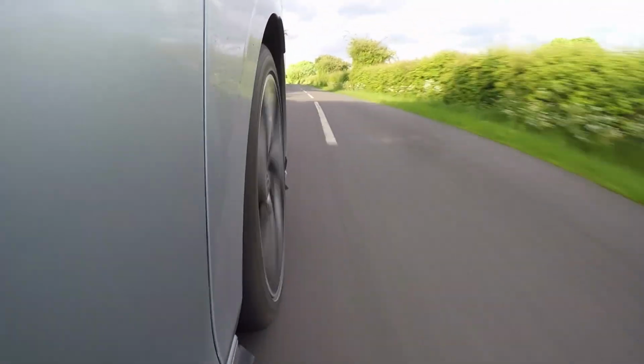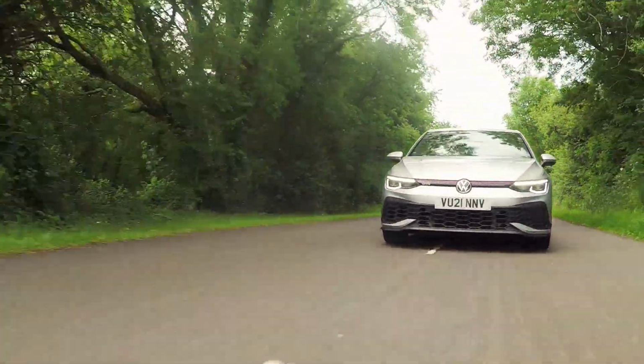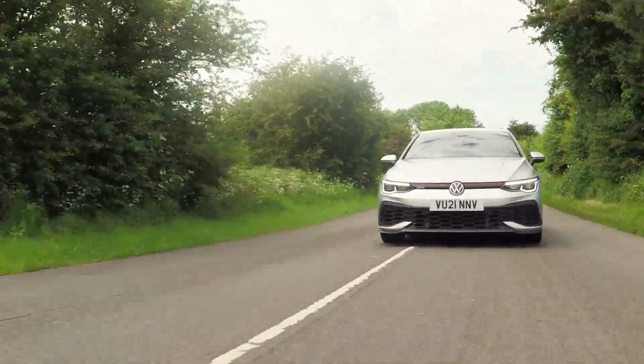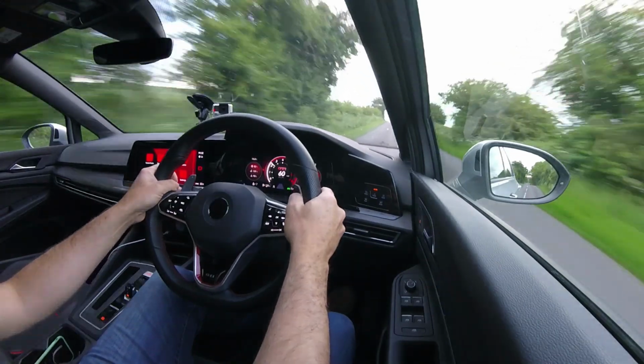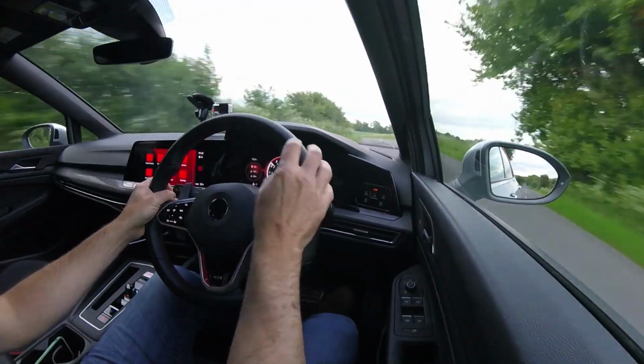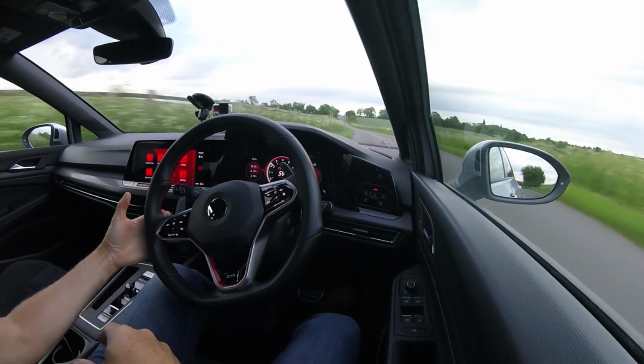Let's see if that memory is correct now as we get into these corners at 60 miles an hour. So the steering feels so much more precise and direct. It's incredible, so incredible. I'm actually going to be able to go so much faster than 60. I'm going to have to rein myself in. So let's just make sure we do stick to 60. I mean, this corner now, left-hander, it's just going to be like a walk in the park, like one finger.